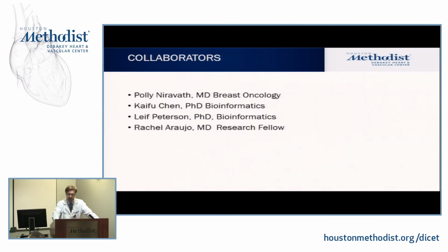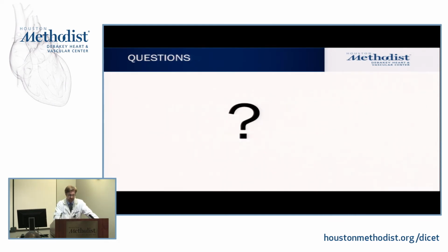And I just want to thank the collaborators on this project. Leif Peterson, who's here, who's an expert in bioinformatics, among other things, and Polly Nirvath from oncology, Kai-Fu Chen from the RI, and Rachel Arujo, who has really done the grunt of the work in terms of data collection and analysis and everything else.